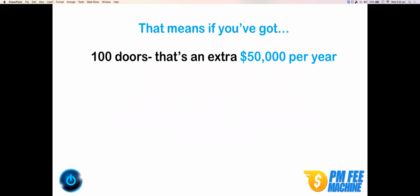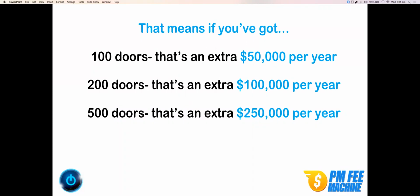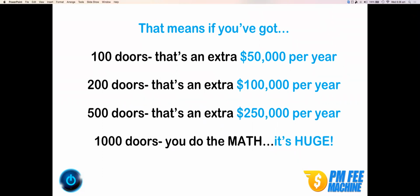But what this means is if you've got 100 doors, and you implement what we're going to teach you, you're likely going to find an extra $50,000 a year. Now, if you've got 200, that's an extra $100,000 a year. If you've got 500 doors, you've got a bigger rent roll, then you can find, with what we're teaching you, an extra $250,000 a year. And of course, if you've got a big rent roll, we do see a few of these around, and we see a lot more actually in New Zealand. But you do the math. If you've got 1,000 doors, that is $500,000 extra over and above.